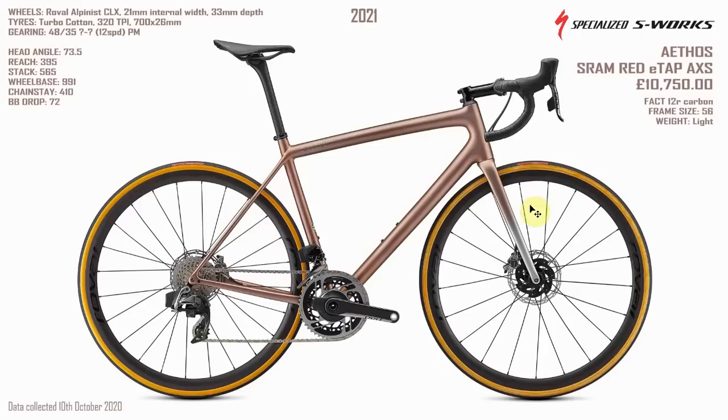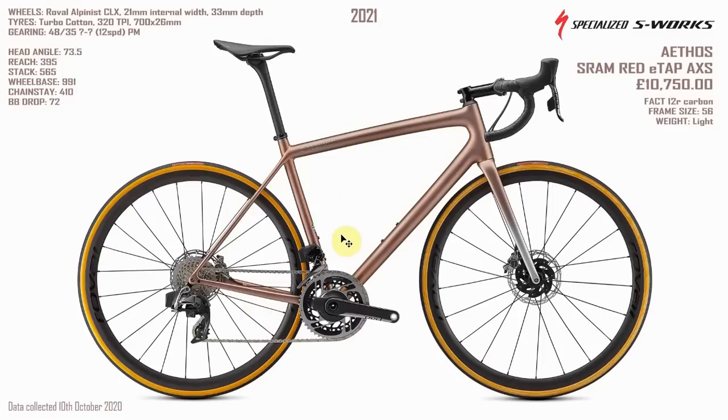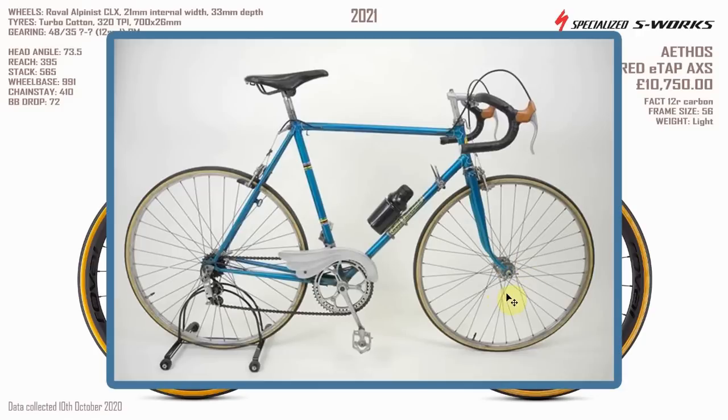But just looking at it, it kind of reminds me of, in the car world, you can get yourself an old Jaguar E-Type from the 60s, give it to a company and they will absolutely gut it and bring it bang up to date with modern parts and technology, so that effectively you have this beautiful car from the 60s that drives like a modern car. And that's kind of what this bike reminds me of. It's this kind of retro but bang up to date feel that it has.